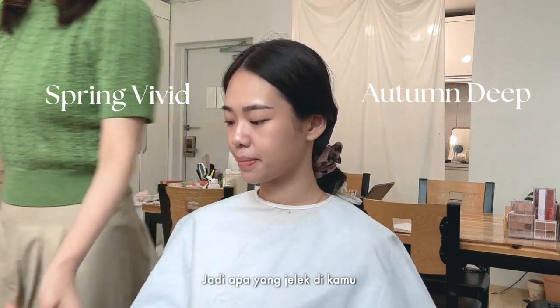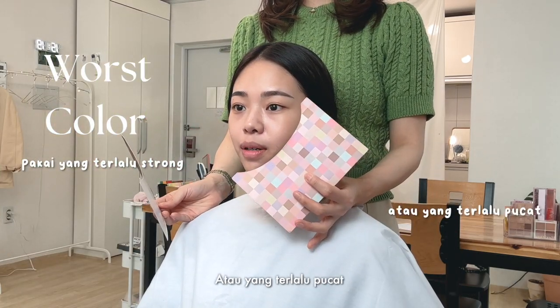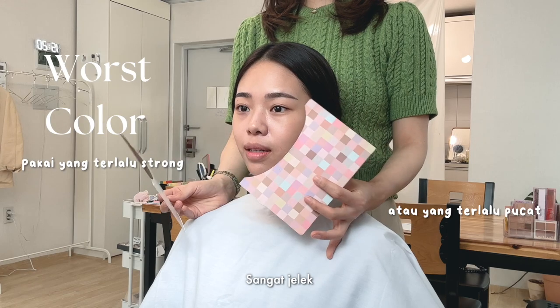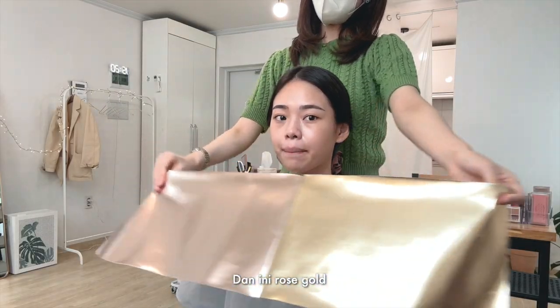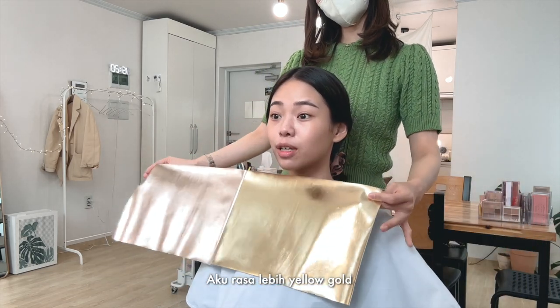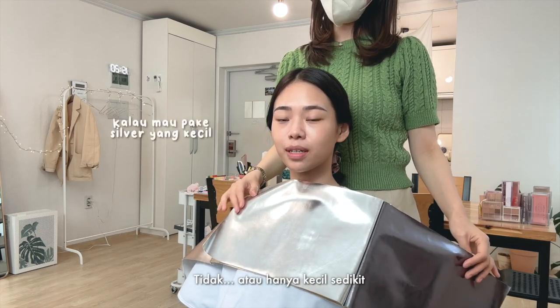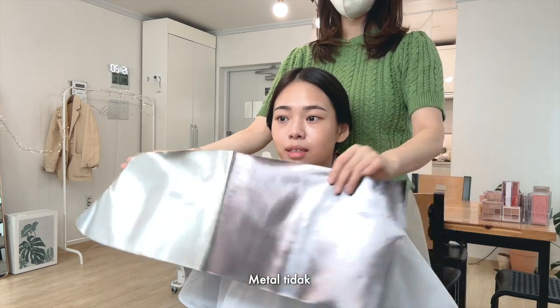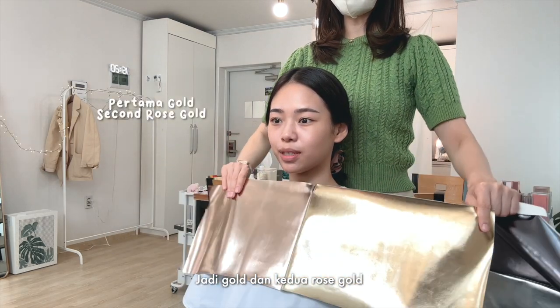Make sure to avoid heavy, strong or really pale looks. So bad. Gold color. And what gold? Rose gold, no, right? I prefer yellow gold. Yellow gold, right? Silver, no, only a tiny small one. Metal, no. So gold. Second best is rose gold.